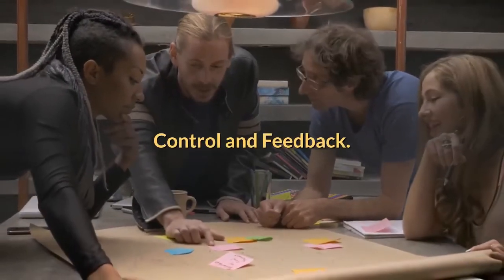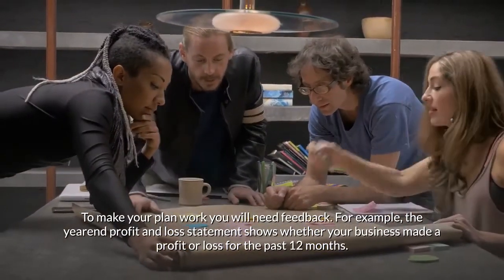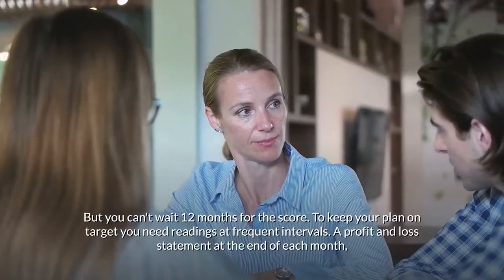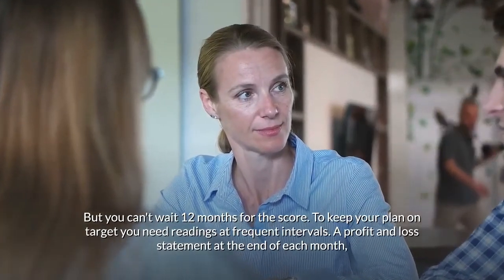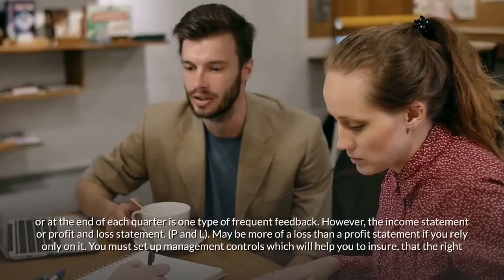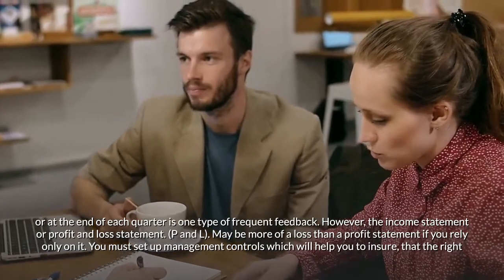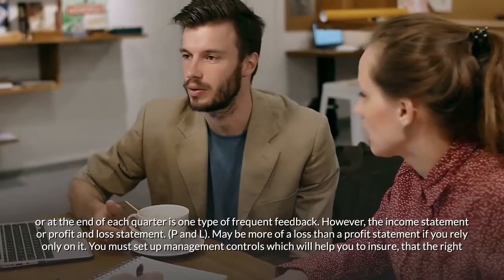Control and feedback. To make your plan work, you will need feedback. For example, the year-end profit and loss statement shows whether your business made a profit or loss for the past 12 months. But you can't wait 12 months for the score. To keep your plan on target, you need readings at frequent intervals. A profit and loss statement at the end of each month, or at the end of each quarter, is one type of frequent feedback. However, the income statement or profit and loss statement, P&L, may be more of a loss than a profit statement if you rely only on it.